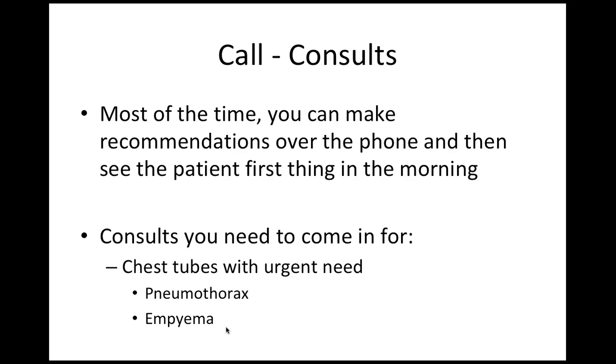As far as consult-related calls overnight, most of the time you can make recommendations over the phone and then see the patient first thing in the morning. However, there are some consults you need to come in for. The most common would be chest tubes with an urgent need such as a pneumothorax, an empyema, or a complicated parapneumonic effusion. There will be other times that you may have pulmonary consults that you need to come in for, but many times if there's an urgent need for a pulmonary consult in the middle of the night, these patients are often better served by being in the ICU.